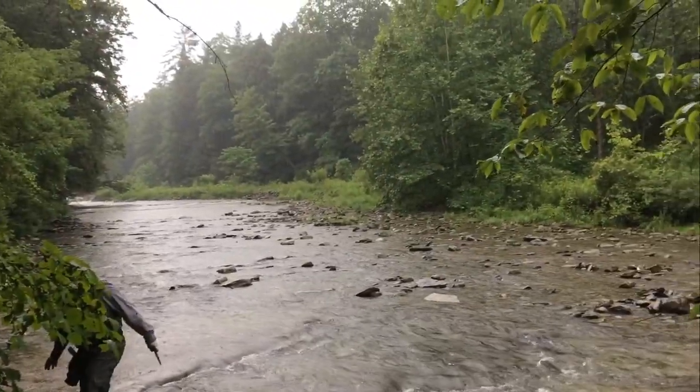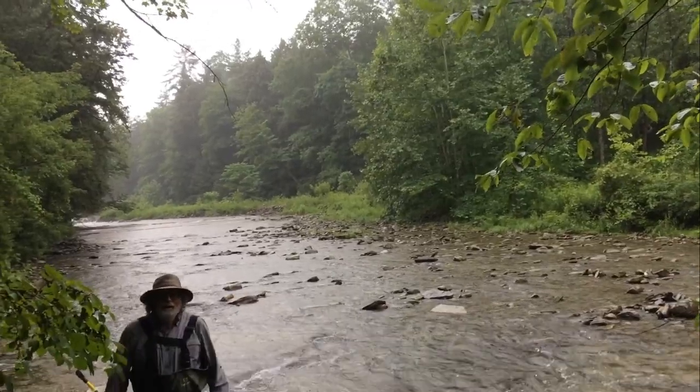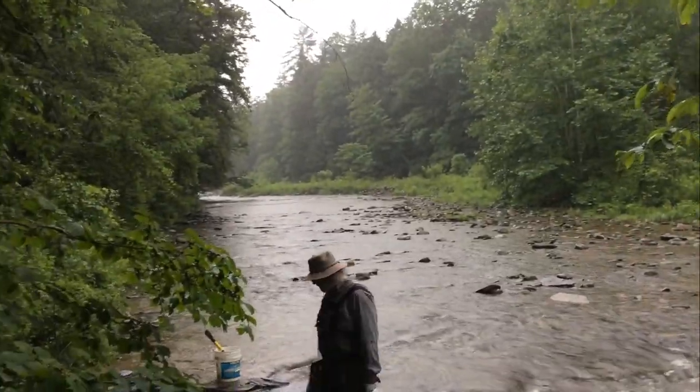Just like every other trip this year, the rain is back. Let it rain. Of course, this is what happens when I don't have my camera. I went back and got it. Found a really incredible Isotelus.